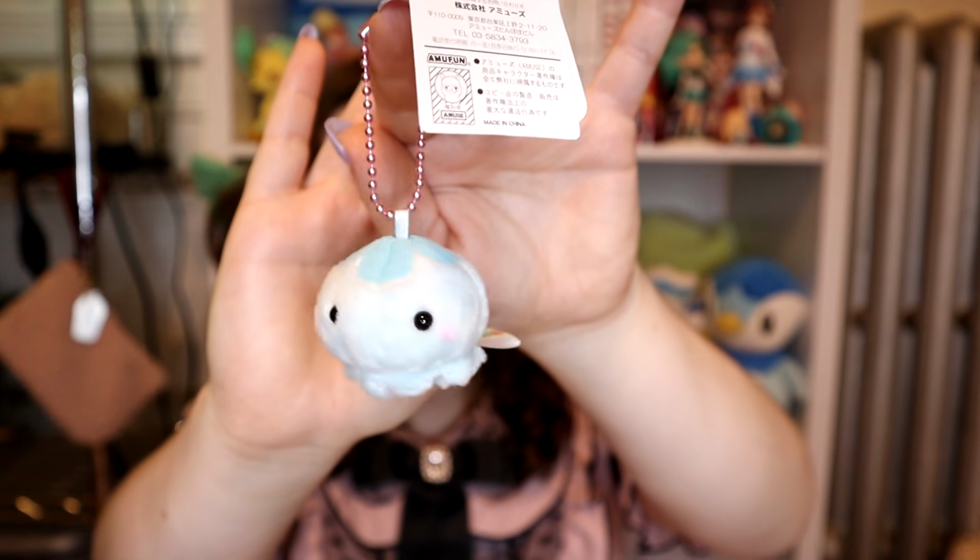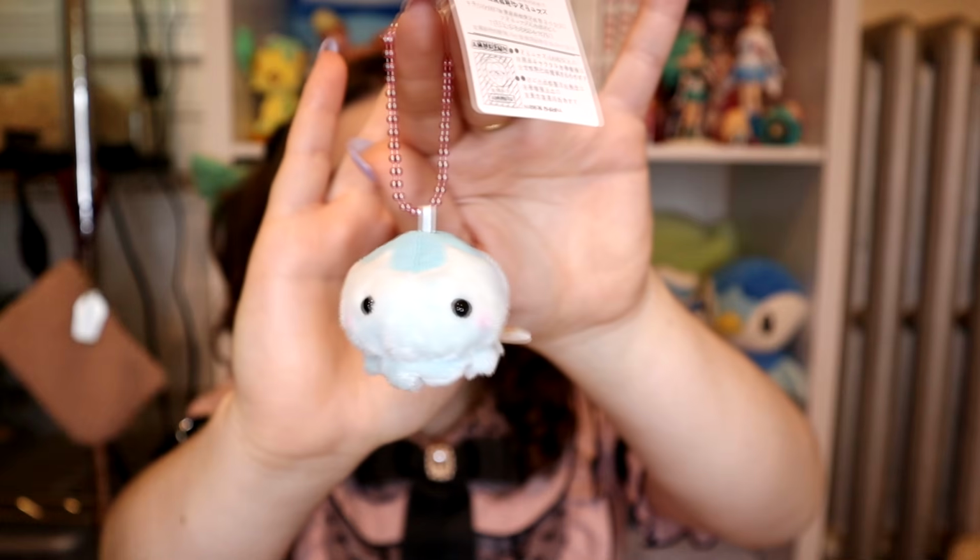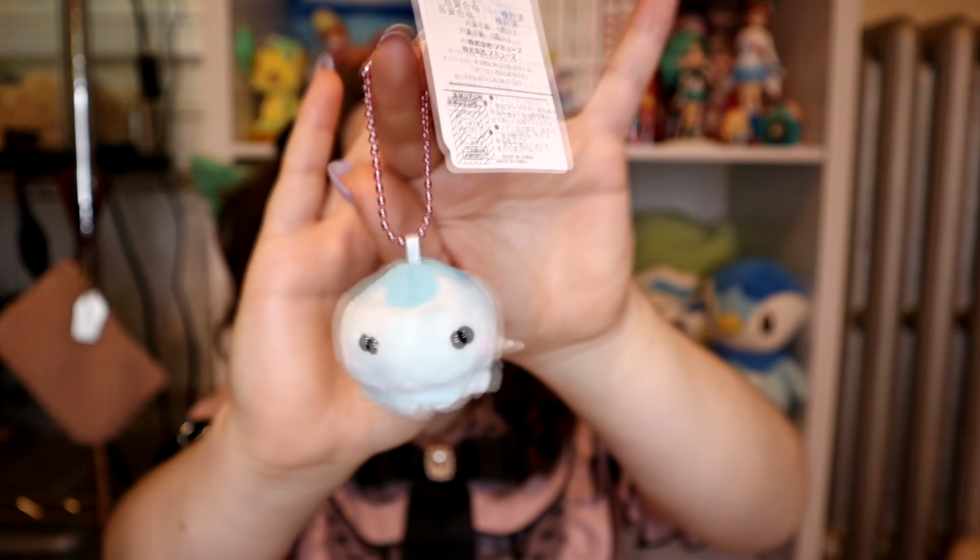The other keychain I got because I specifically was looking for this one. What I didn't know, and y'all, I'll tell you this now, there is an aquarium gift shop upstairs and there's a gift shop downstairs. The one downstairs is bigger, and you could still go to both. But the one downstairs had this keychain that I was specifically looking for because I saw someone on TikTok show it. And it's this little jellyfish, and it made me think of Clara from Princess Jellyfish, and therefore I needed to own this.